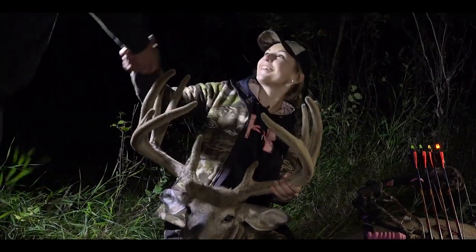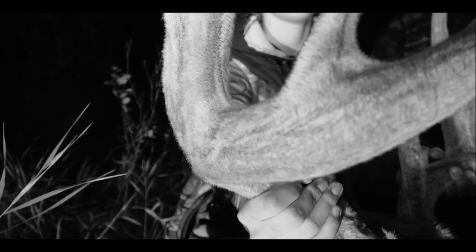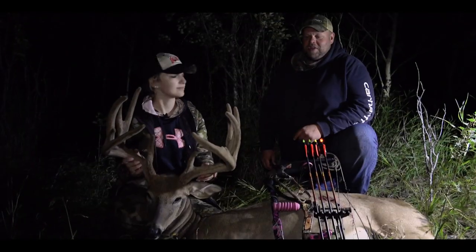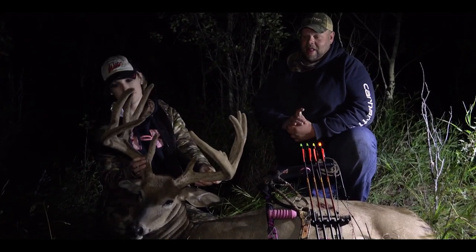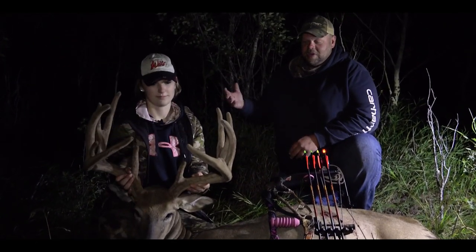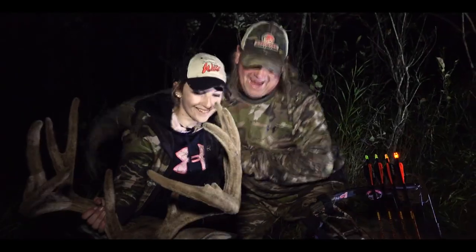Congratulations, Bailey. Thank you. It's a pretty nice deer. Yeah. Just a phenomenal deer we got a lot of history with. And we picked his sheds up 3 years ago, and he had the big deep splits and everything. And we thought that last year, the year after we picked his sheds, we thought he was going to blow up. And we did it! We did it, girl.